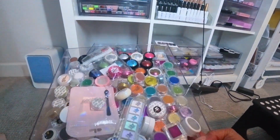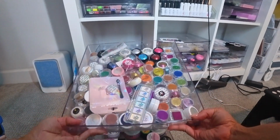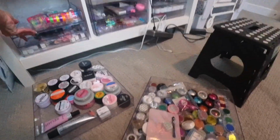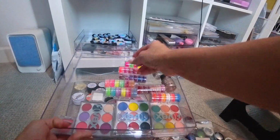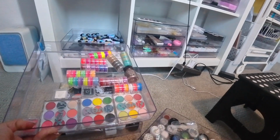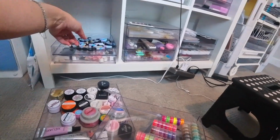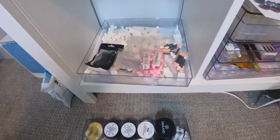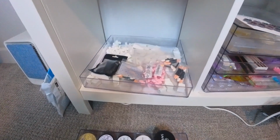Chromes. I don't have other words, just my chrome collection. And I'm gonna swatch them at some point, but we're not there yet. Pigments. I don't really like these pigments that came in a tower. The Beetles ones are good, and the Function of X ones are fantastic. The rest of them, not the best. Down here I have some sponges and eyeshadow swatch things.